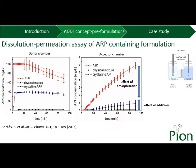Approximately 50 times more molecules went through the membrane from the electrospun formulation matrix than from the crystalline form. With the help of the physical mixture, it is possible to visualize the contribution of formulation additives and amorphization separately. In conclusion, in case of combining different formulation techniques, the solubility permeability interplay has to be considered, and a small volume flux assay might be of great value when evaluating the effect of each technique separately.